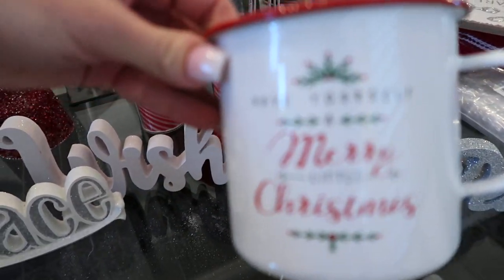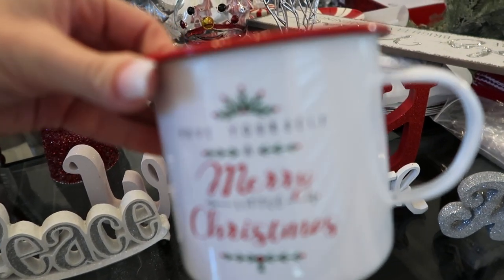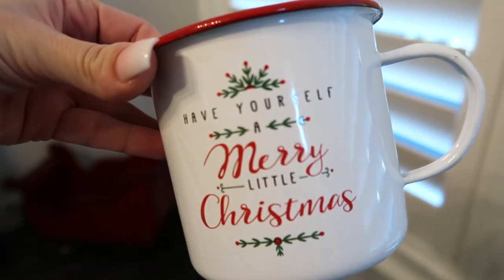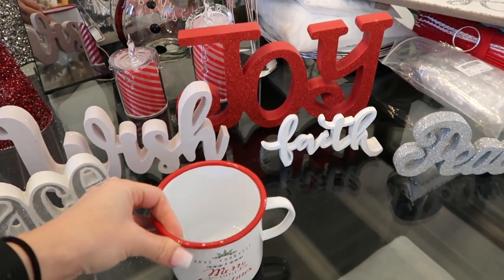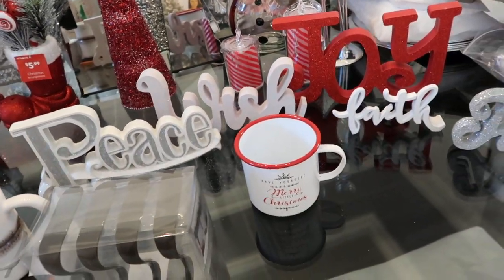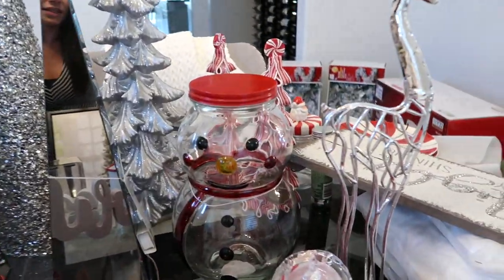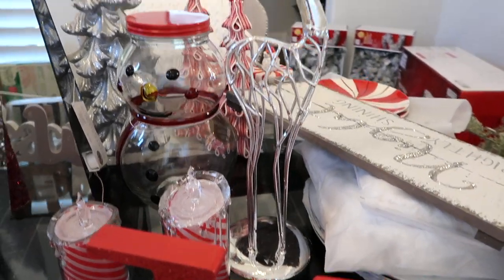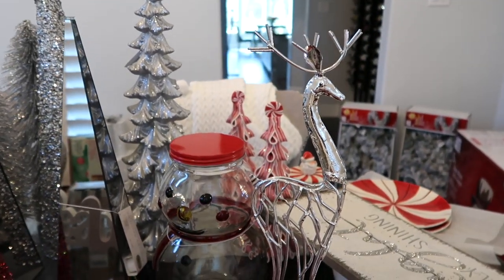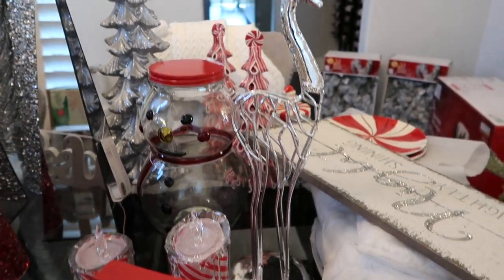I love this mug, have yourself a merry little Christmas. So y'all know, come on, you can do it. There you go. Y'all know I love my fun coffees with my Halloween mugs, but I also love my fun coffee with my Christmas mugs. So I'm super excited to wash those and put them with my coffee mugs. This tall little deer, I believe that was from Hobby Lobby last year. I did not see her this year. She may be there, but just in a different style. She's so pretty though.